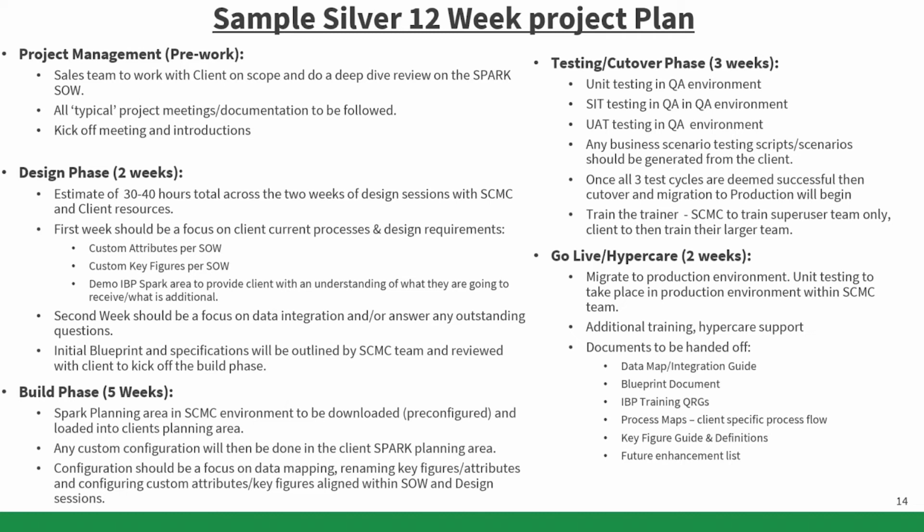So we actually closed 2 SPARK projects last year. Both are in scope to kick back off this year to do additional licensing as well as additional ongoing support to keep their user acceptance high. So we kind of see this as just the kickoff point of the relationship getting started and moving forward on the total roadmap. So documents to be handed off here.